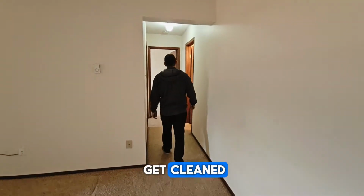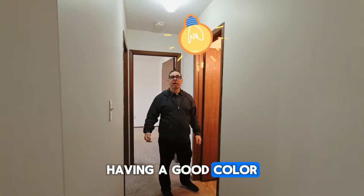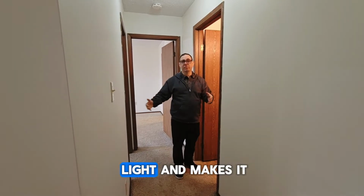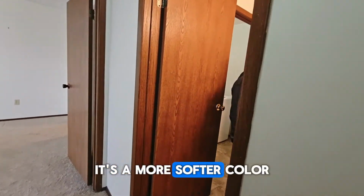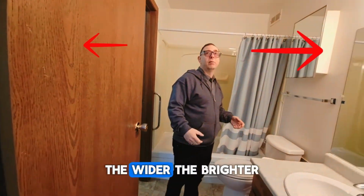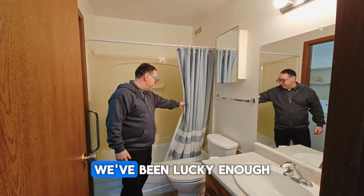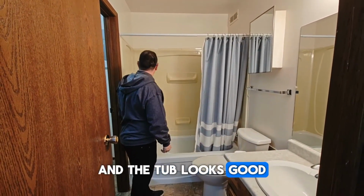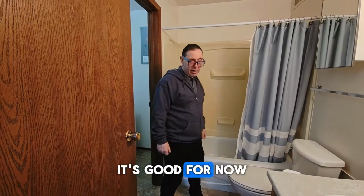The floors are going to get cleaned. Light bulbs, are any light bulbs out? Having a good colour of light bulb really helps show it. This is a whiter light and makes it a lot brighter. When we step into the bathroom, it's a softer colour. The whiter, the brighter the light, the bigger it looks. So here, they've been lucky enough to leave the shower curtain in, and the tub looks good. Maybe do a little bit of silicone here at some point. It's good for now.